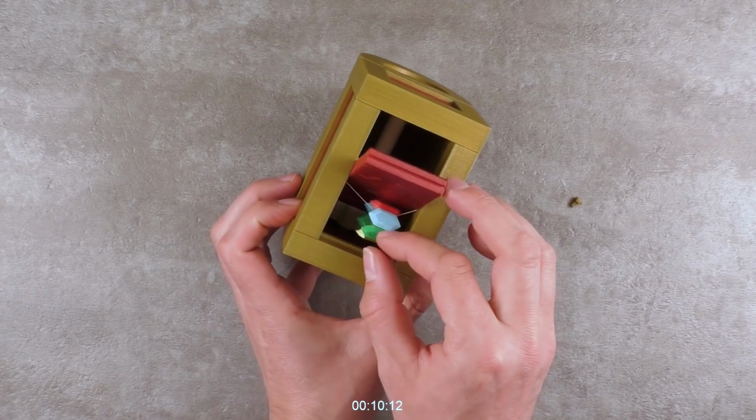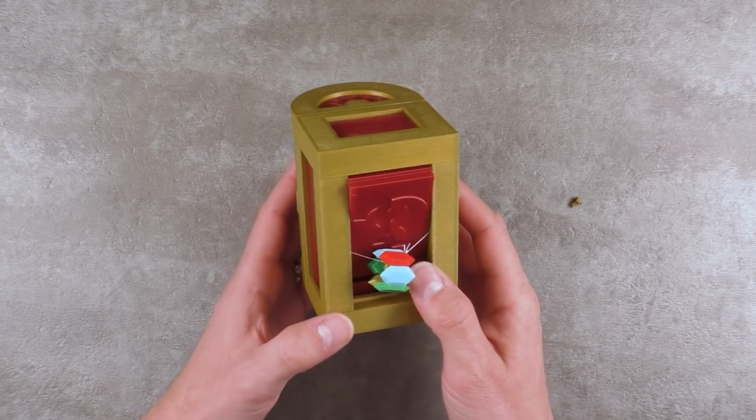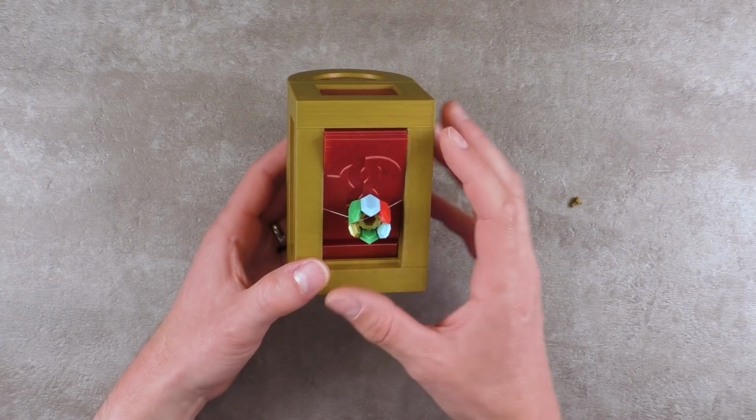Oh, look at this. Yeah, the power of customization. He made a Mr. Puzzle version. Thank you so much, Joseph. This is super cool. Look at this, guys. My logo. Wow, 3D printed.